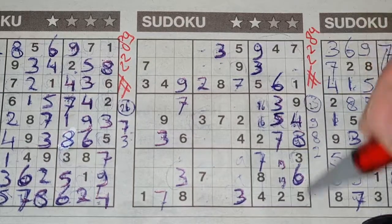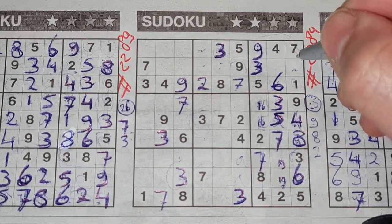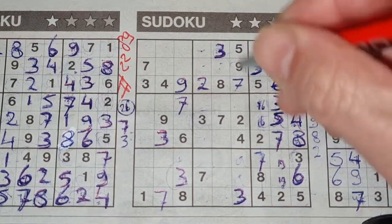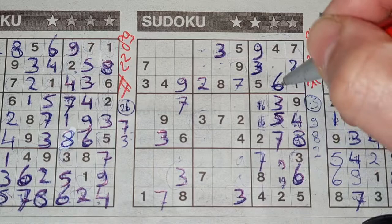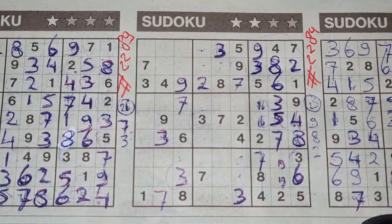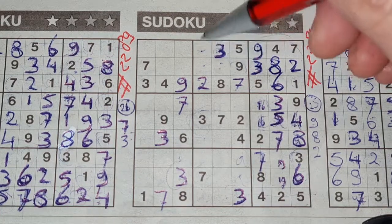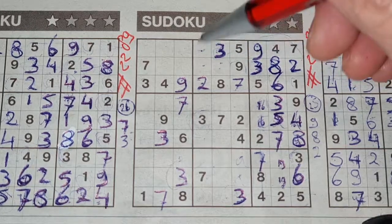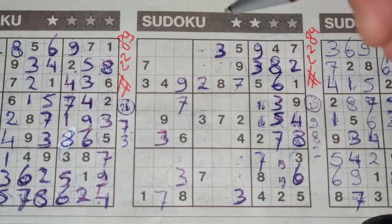1 number left in this last column for the number 2. 1 number left in this big square for the number 8. Yeah, 8. Alright. 1, 6, 4, 4. Alright.